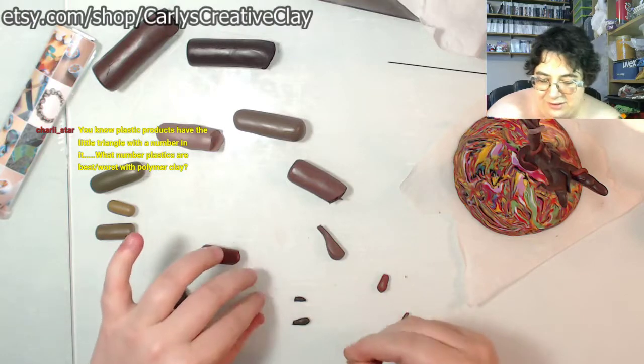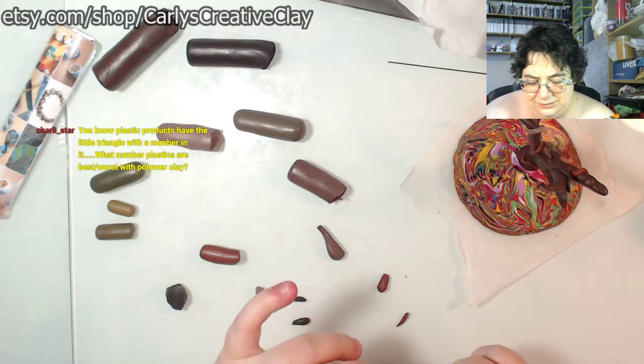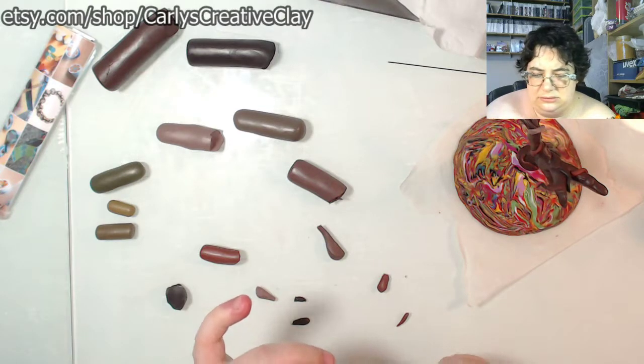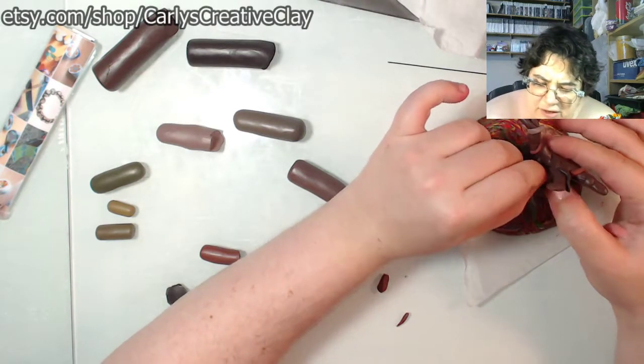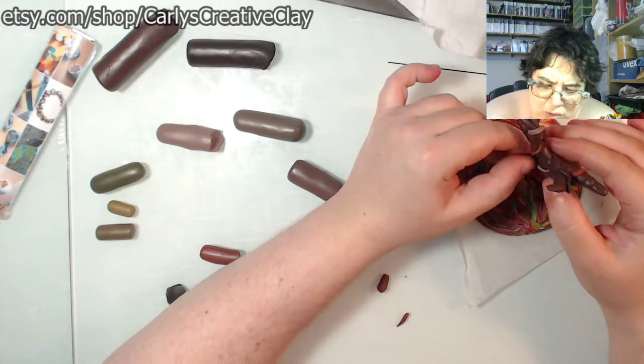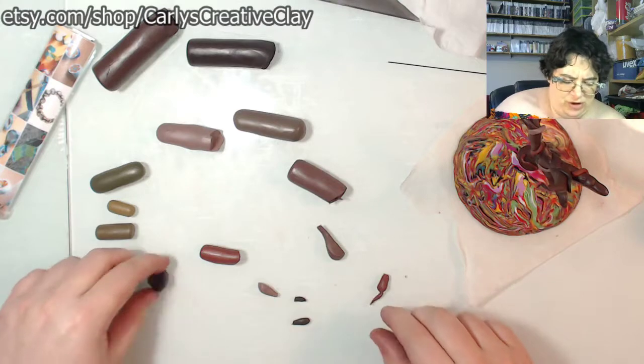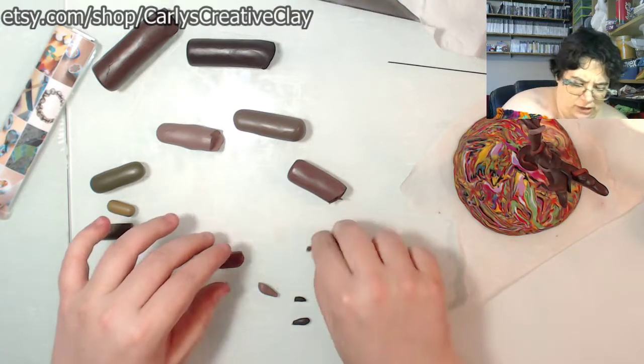Charlie Star says, you know plastic products have a little triangle with a number in it. Yeah, number 6 plastics are best/worst with polymer clay. I think number 6 is the one that doesn't work well, that melts. I can't remember which ones are fine.